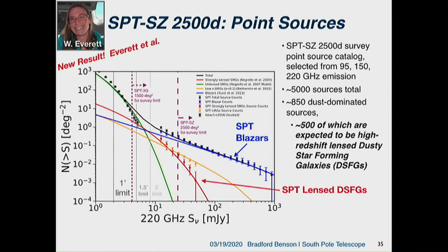So this is a plot of number counts versus 220 gigahertz flux here. You can break out the components based on their spectra. And basically this red component here is the number of objects that we find that are strongly lensed star-forming galaxies, high redshift galaxies that are strongly lensed.